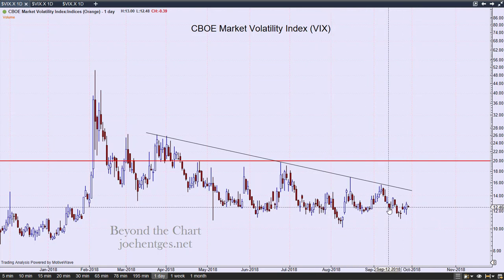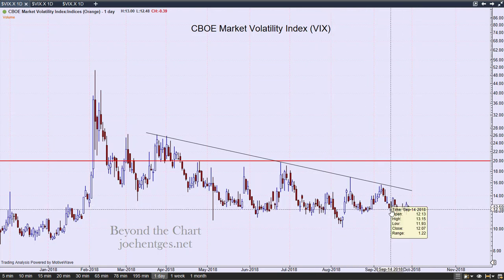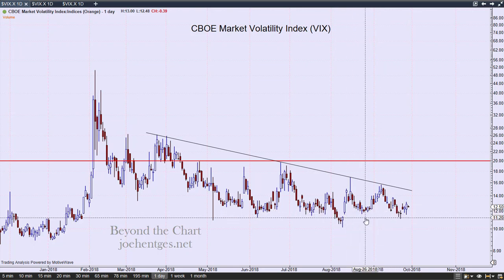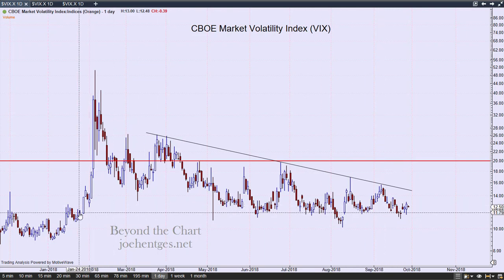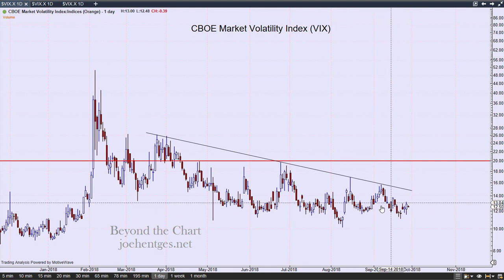The other thing is, we're staying pretty low. There's only been a handful of days that have been lower than the most recent closes in here since January, since that whole January blow up. So we're down here, kind of compressing.